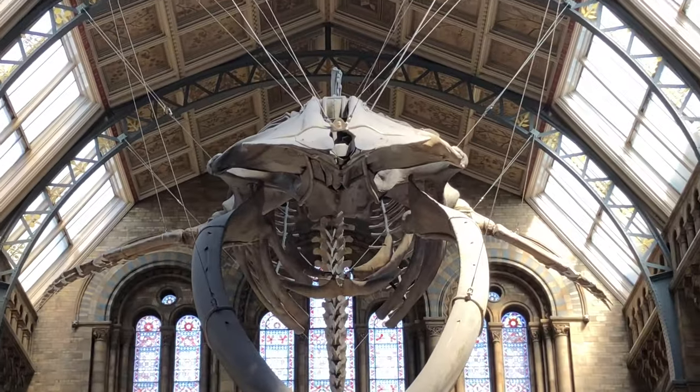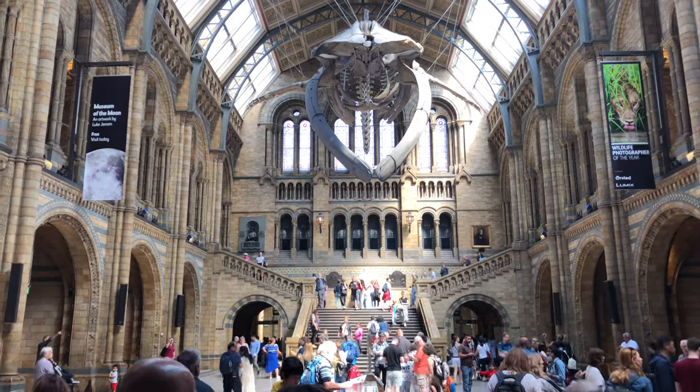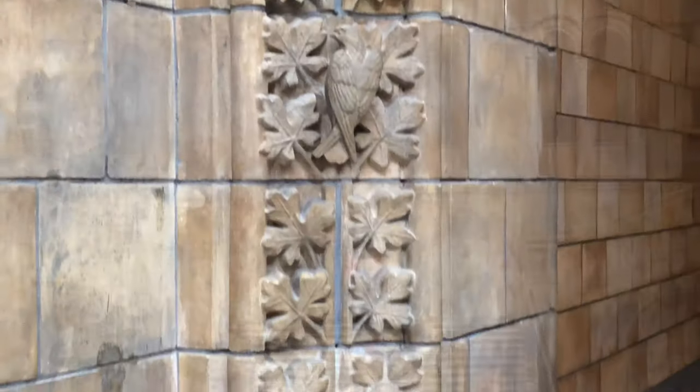There's the blue whale. Do you like the blue whale there? Do you remember what the other thing was that they had there before? Oh, Brachiosaurus. Yeah, it was an Apatosaurus.